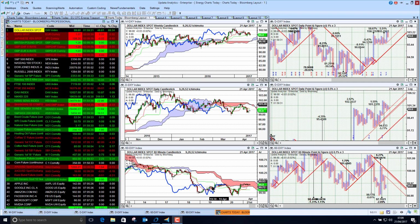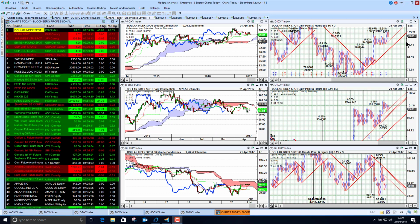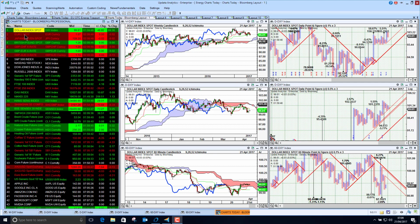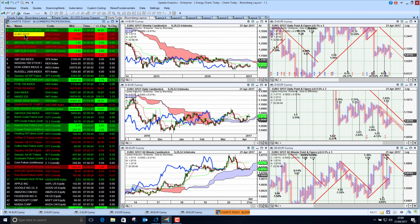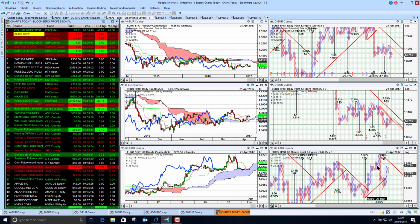Dollar just strengthening a little bit, but still below the cloud here. So medium term and short term, there is dollar weakness, but long term dollar strength. And so we do expect at some point the dollar strength will kick back in, but for the moment it's dollar weakness, and we're seeing that euro strength above the cloud as well. So euro could go either way.